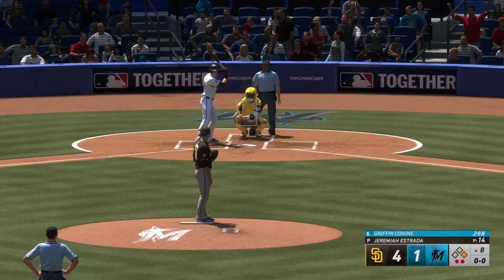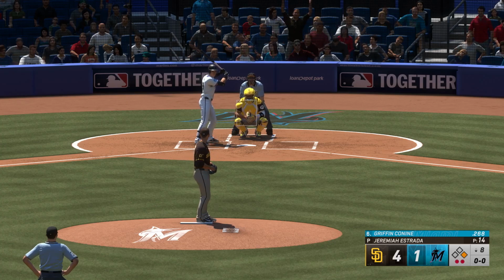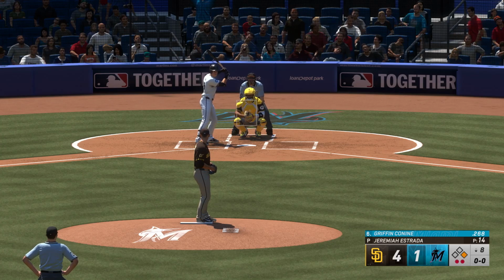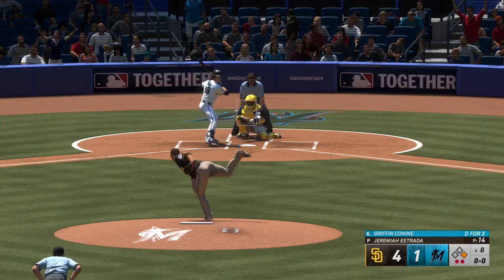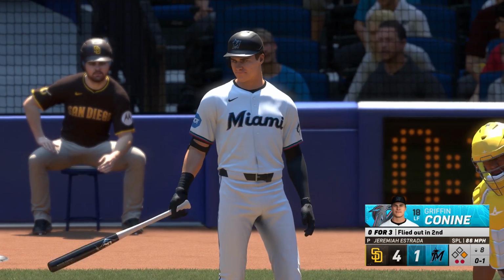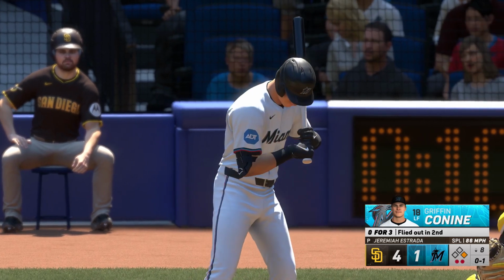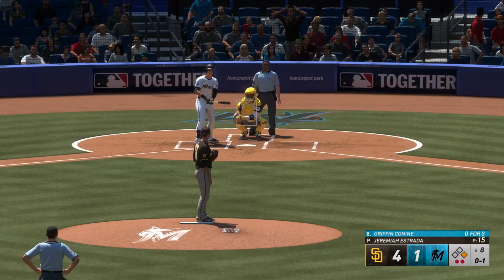Now the left fielder, Griffin Conine. 0 for 3 with 2 flyouts and a ground out. That's in there. Strike one. Here's a run-scoring opportunity. You definitely got to push something across because it's not going to get any easier. You get to the 9th, you got a lockdown closer ready to come in.